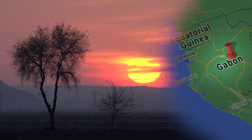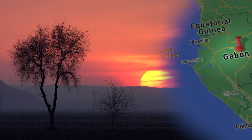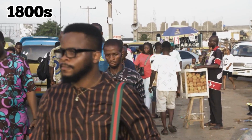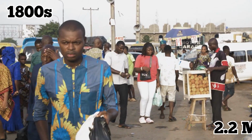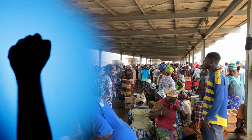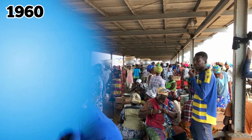Gabon is short for the Gabonese Republic, and it's located on the western coast of Central Africa. In the 1800s, the country started out as a French territory, and today it has a population of around 2.2 million people. The Gabonese Republic earned its independence from France, along with several other countries in Africa, in 1960.